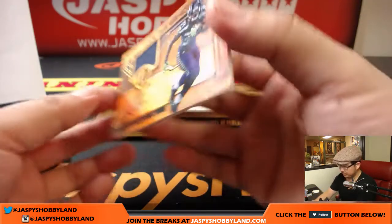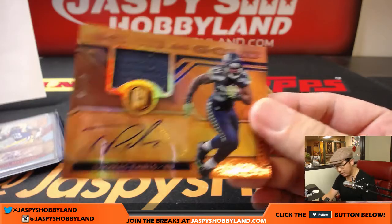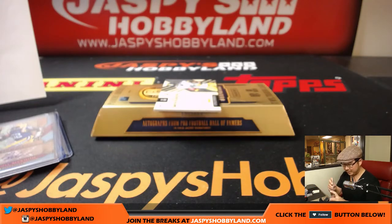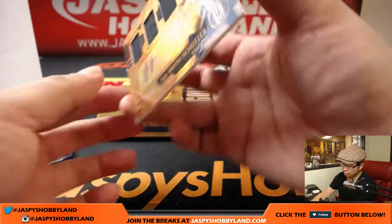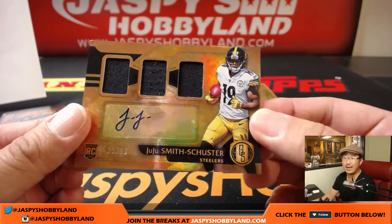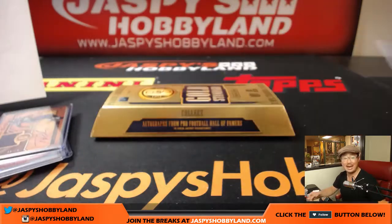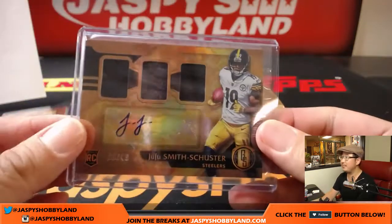And we've got good as gold, relic and autograph, Thomas Rawls, 47 out of 49. Seahawks, that goes to Elvis. And last but not least, Juju Smith-Schuster. A relic for each of his names. Juju Smith-Schuster and autograph. 29 out of 49. Steelers. Greg with the Steelers. Gregory L. And there you have it, ladies and gentlemen.